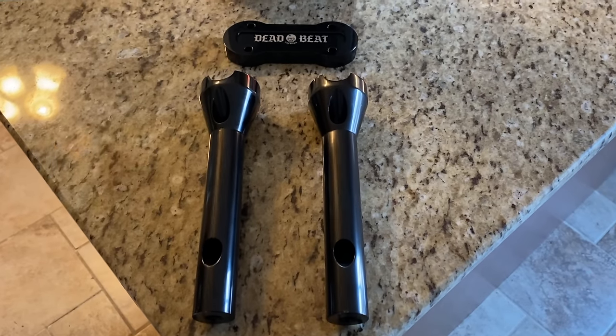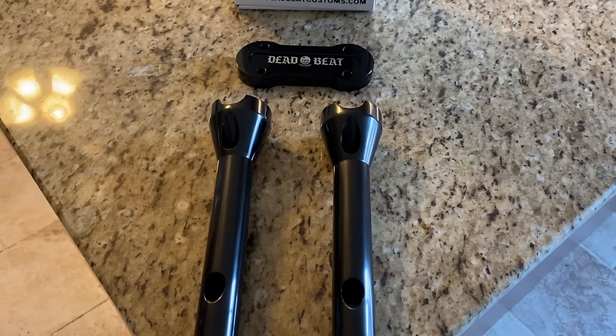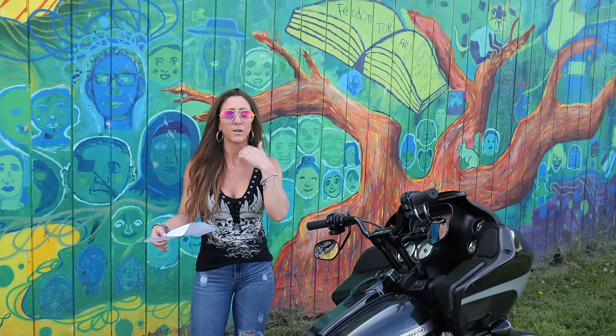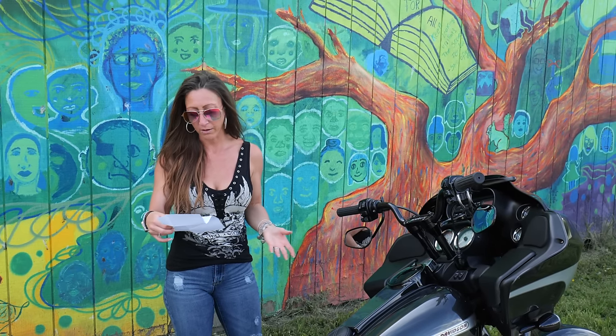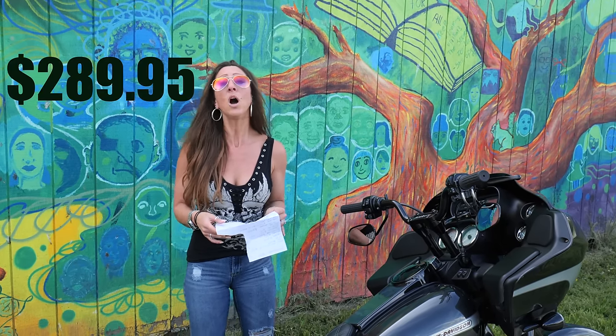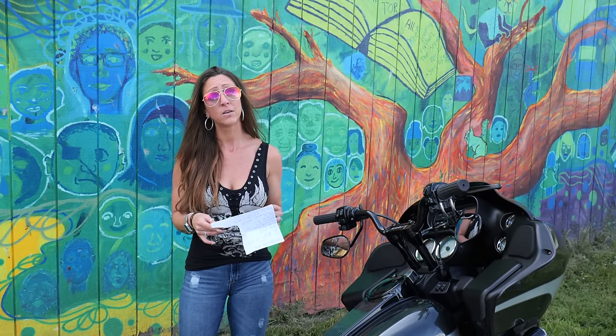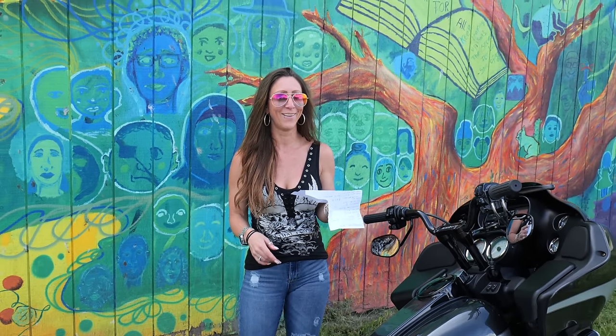All right, so next we have the risers, which were by Deadbeat Customs. The 8-inch moto risers. I think they look amazing. It changed the way the bike handles so much. And that's what you want when you're doing a performance bike, the handling. So that came to $289, which is actually really reasonable. If you look at the competing brands, $249 is really good for quality made risers. No, it says $289 here.